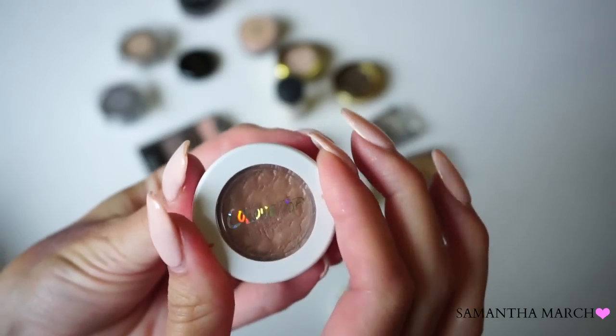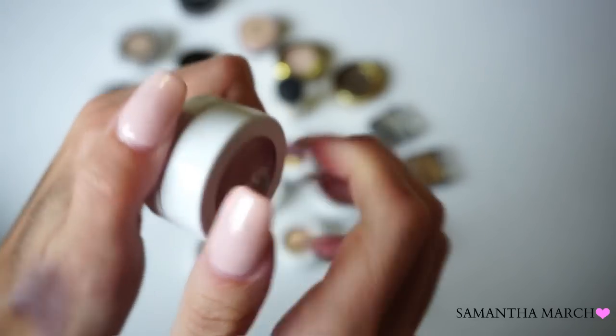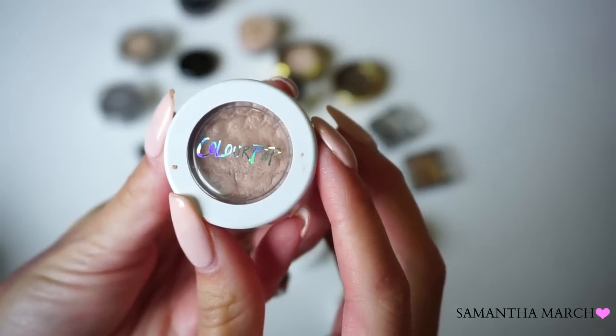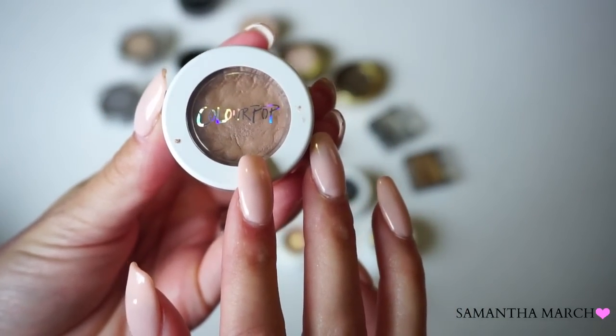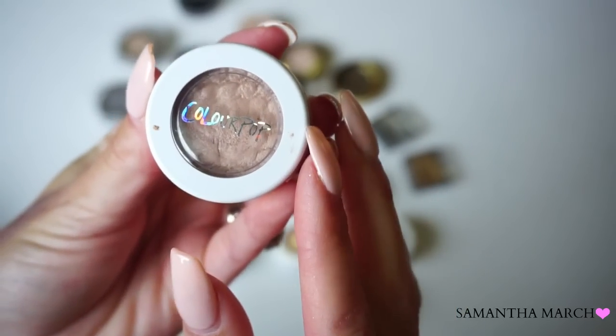So any of the Colourpop shadows I'll try to leave linked down below, and if you see me trying to close them really tight or I'm struggling to open them, it's because Colourpop shadows can dry out really quickly, so you want to make sure you close them super, super tight so they don't dry out.